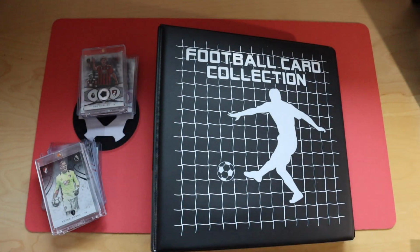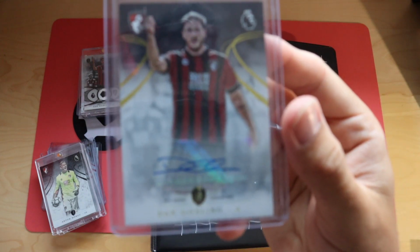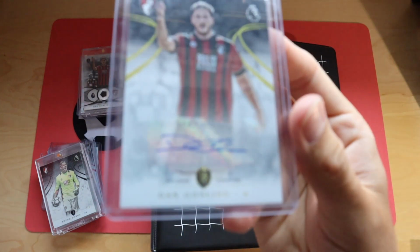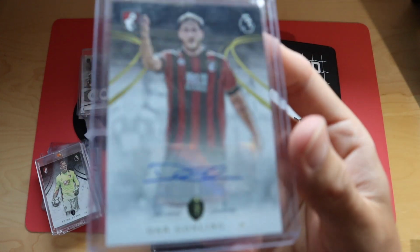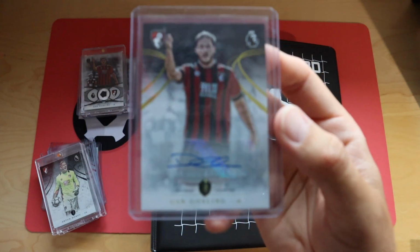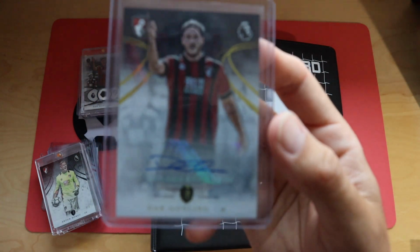So then there's autographs, as we touched on in the album. There's Gosling's base autograph there. Again, got hundreds of these. There seemed to be barely a case that went by where there wasn't a Dan Gosling base autograph in it, from what I remember.